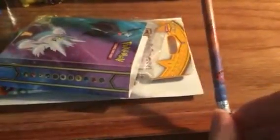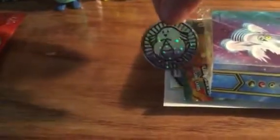So this pencil here, is it Volcanion and God of War, 10 box? Volcanion and Magearna 10 box. Anyways, let's first look at this one. There's a Chansey pin. That's very nice and shiny. Now let's get to these. Okay, so we got the Pokemon Volcanion and Magearna 10 box. Let me just take it out.